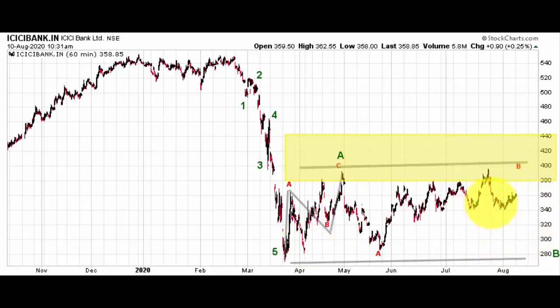It's probably not over. You're probably going to get a C wave up that could go as high as 440, so maybe that's a trading opportunity if you want to see that kind of move. But this is not the type of stuff that I trade. I look to trade in trendy moves because they're more predictable from an Elliott wave standpoint. Counter trend moves, who knows what they're going to do.